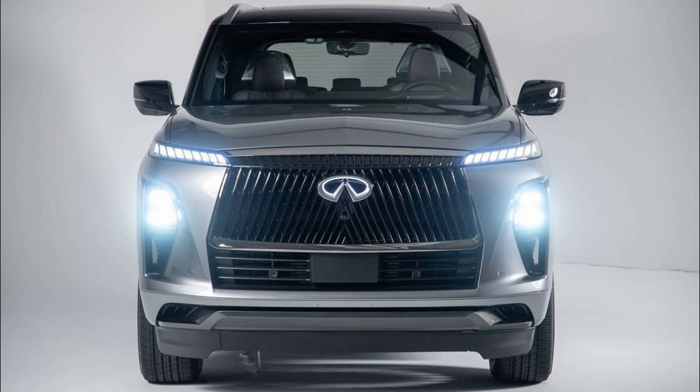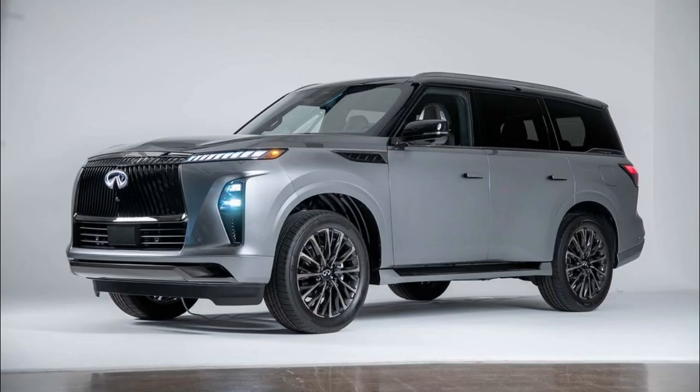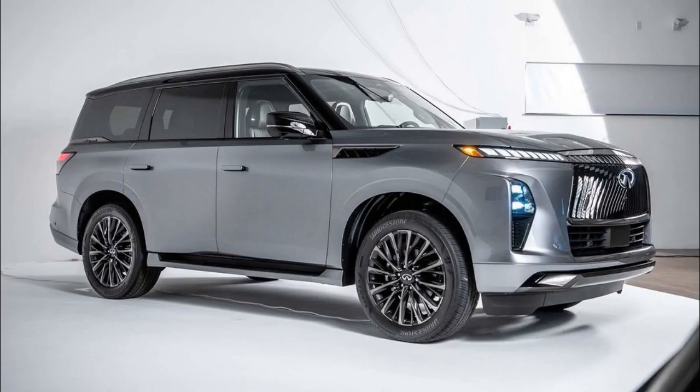Available this summer, the 2025 Infiniti QX80 starts at $84,445 for the Pure RWD model. Prices max out at $112,590 for the top trim Autograph 4WD model, with a wide range of options in between.